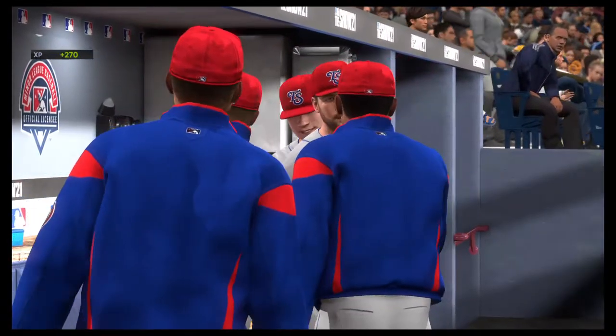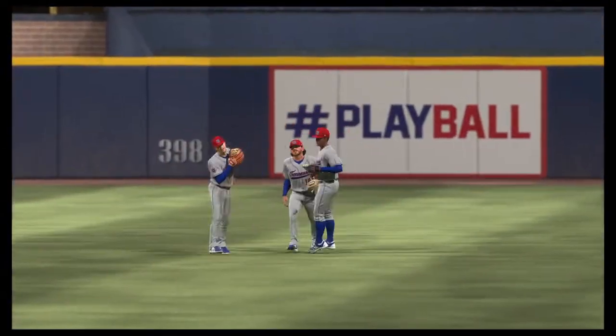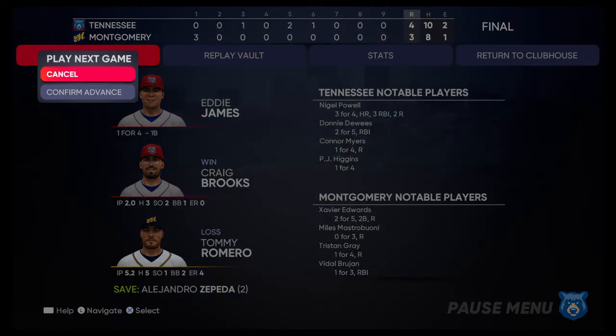Hey, this was a pretty tightly played game. Got a little bit of everything in this one. Some timely hitting, runs on the board, key pitching, and defense in certain spots. This one was a fun one to watch.